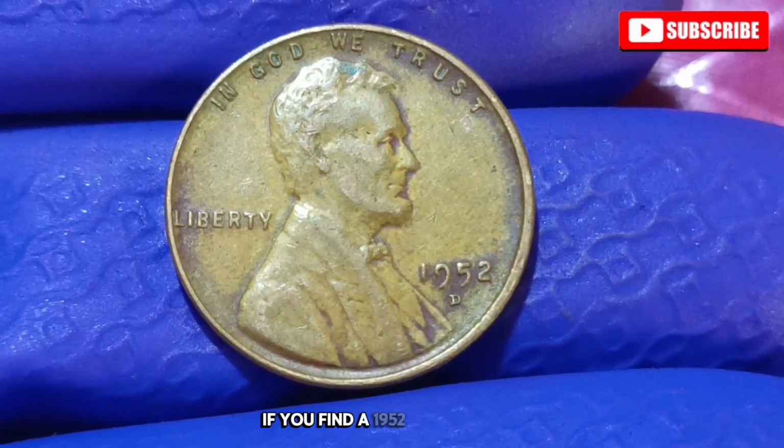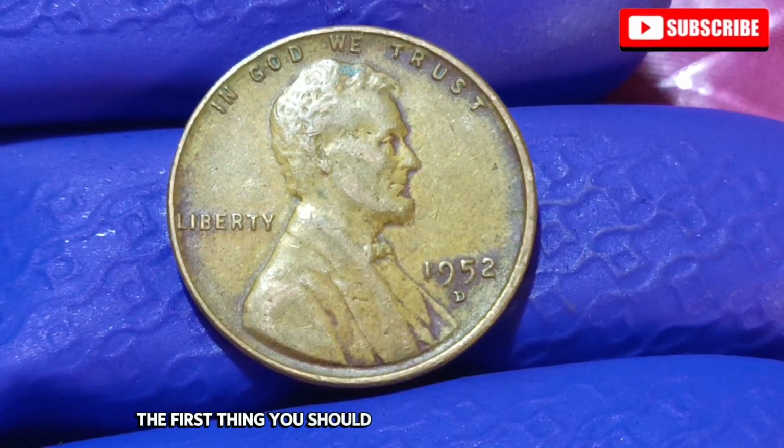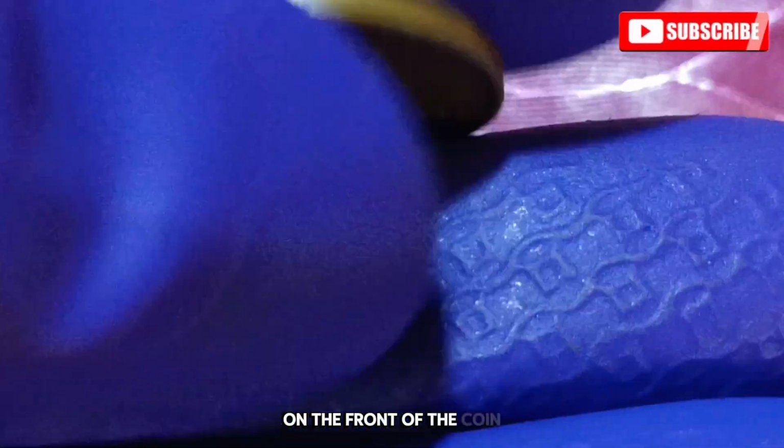If you find a 1952 wheat penny, the first thing you should do is look just below the date on the front of the coin.